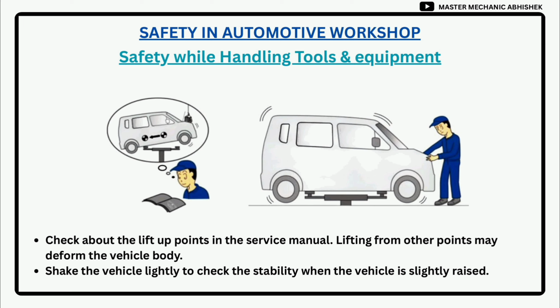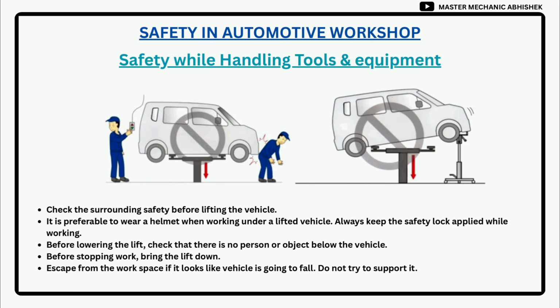Shake the vehicle lightly to check the stability when the vehicle is slightly raised. Check the surrounding safety before lifting the vehicle. It is preferable to wear a helmet when working under a lifted vehicle. Always keep the safety lock applied while working.